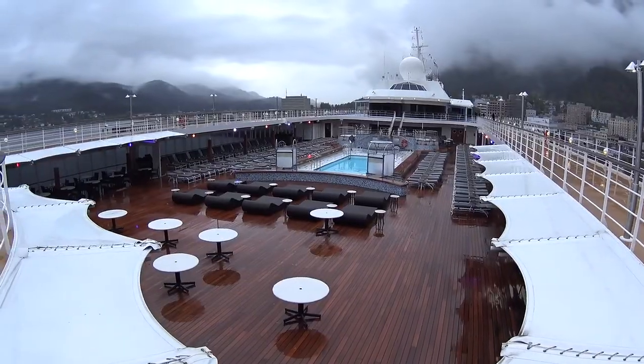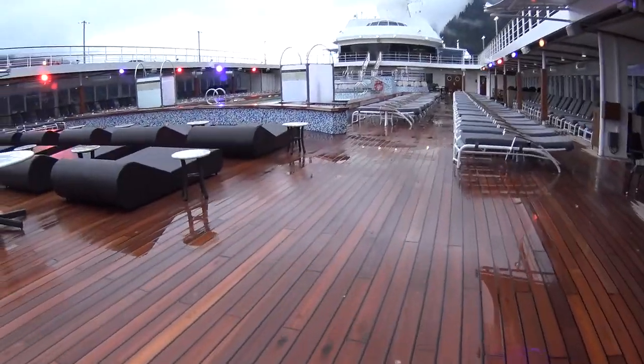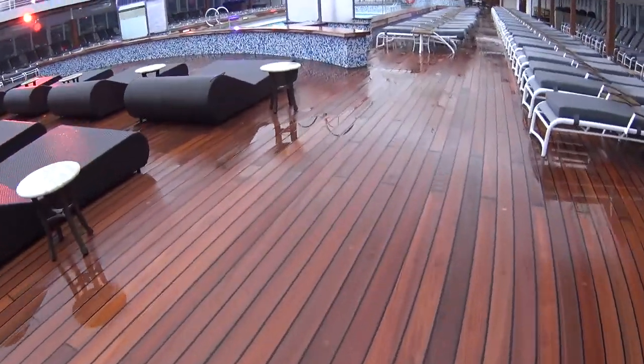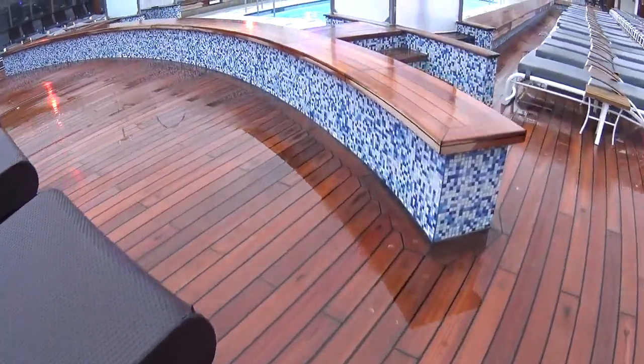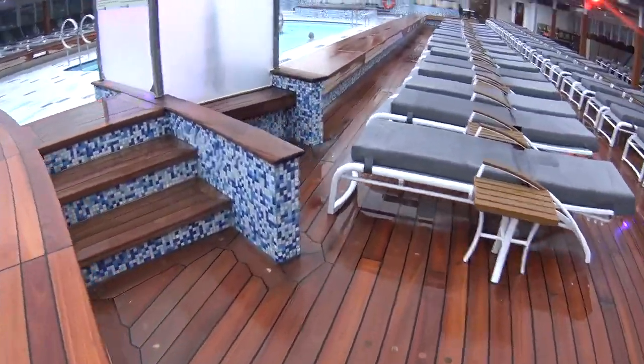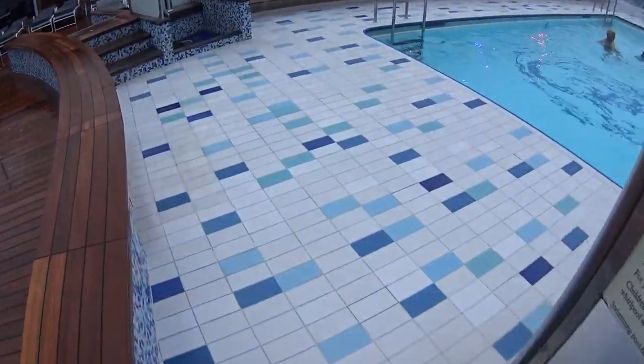Pool is looking smooth. Maybe I'll jump in the pool. I almost broke my neck there up on the deck. It's actually slick when it's full of water. So I'm going to be the first person, I think, to jump in the ice cold water here on this cruise. And actually, I'm not going to be the first person. There's other people in there already.